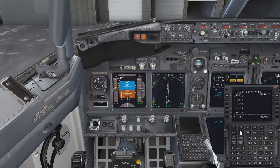Let's see, we are on the Yami 3 via off 34 right, and it's to LAR. Perfect. Let's check our route real quick here. Yami 3 LAR, Juliet 175 to DBS, Juliet 52 GG, and then we'll be direct to Spokane. Perfect.